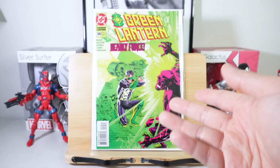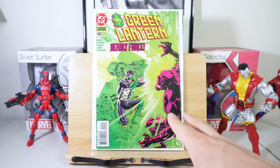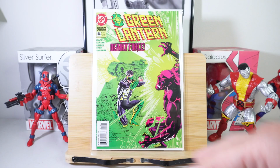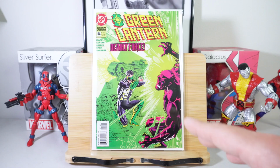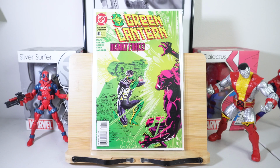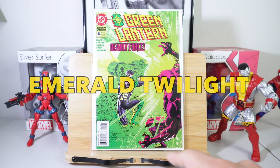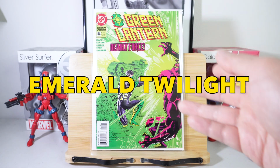Green Lantern, issue 54, an early Kyle Rayner issue that has been a hole in my small 90s Green Lantern collection. I came in when Hal Jordan kind of went bonkers and started taking out fellow Green Lanterns. I'm blanking on the storyline right now. I'll put it in post here, but this is one.